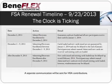Participants may submit manual claims until new cards are received and existing cards are loaded. If we receive your elections after December 9th, new cards are going to be issued and existing cards are loaded, but there may be a delay up to mid-February to get all of that taken care of. Participants may submit manual claims until new cards are received and existing cards are loaded. However, reimbursements may be delayed as well. Files received after December 2nd will be processed in the order of the date they are received.